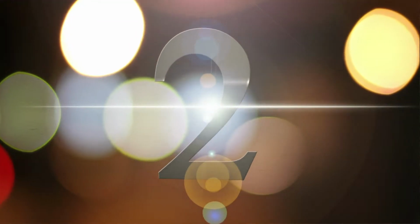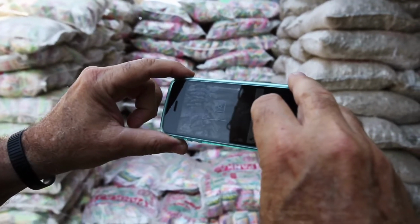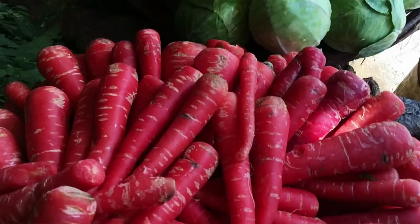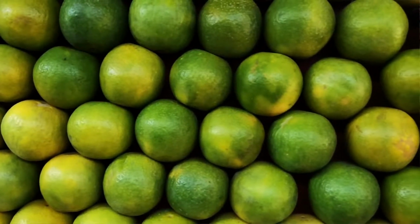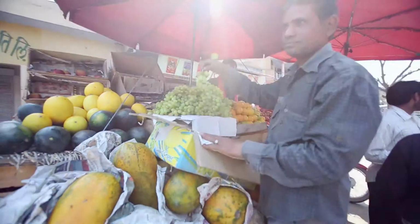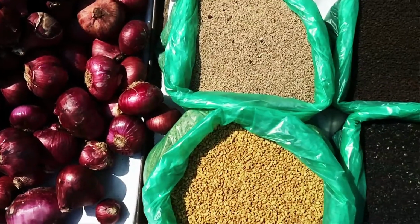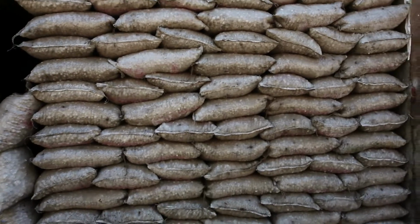Yeah, one of the critical parts in developing a personal style is to be able to recognize repeating patterns. Now, if you've followed me for any length of time and seen any of my vegetable and fruit market work, you'll see this principle over and over and over again, where it's geometric and I'm shooting down and it's shapes and patterns and repeating patterns, just like the pattern behind me. So it's an important part of developing a personal style. Where you can find it, grab it, because it's cool.